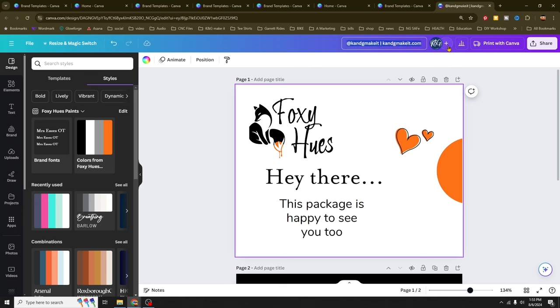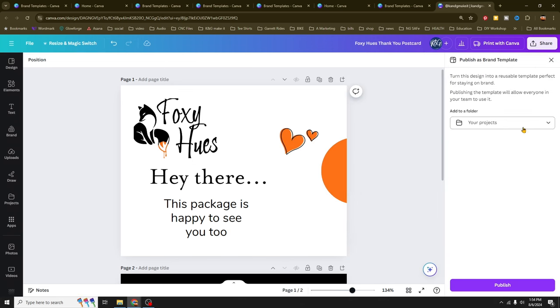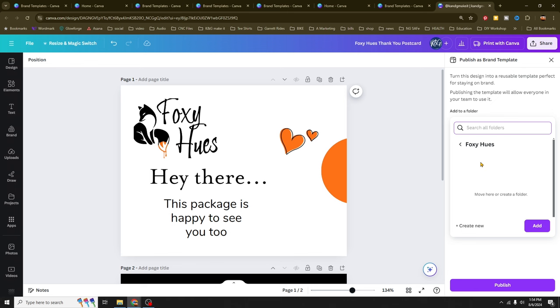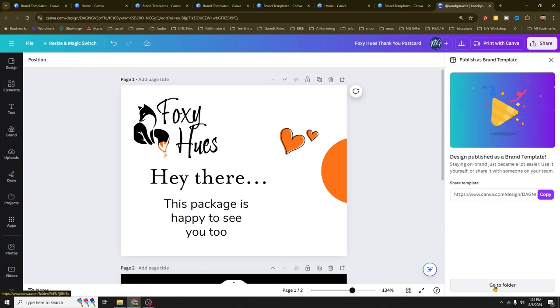Let's give it a file name. Foxy Hughes. Thank you. Postcard. And we can leave it as a file. But what you'll want to do is save it as a brand template. So we're going to do that by clicking Share. Click Brand Template. Choose your folder. We're going to choose the Foxy Hughes folder. Say Add and Publish. Now we've created ourselves a thank you postcard brand template.